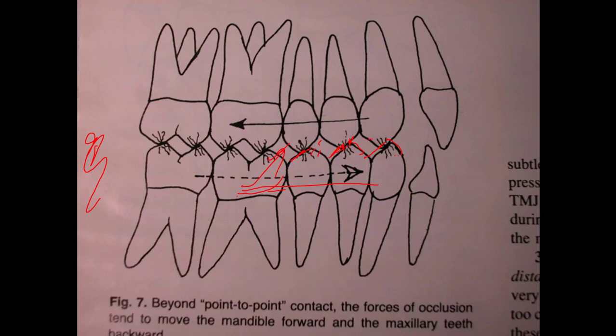Now you want to keep on doing this and working on them, even though they look like they're Class 1. You need to get them really back in here so that these cusps are down in there without actually moving them down in that interdigitation. So this is a little trick you need to know if you're treating patients when their permanent teeth come in and they have lots of cuspal length and they can get locked in like that.